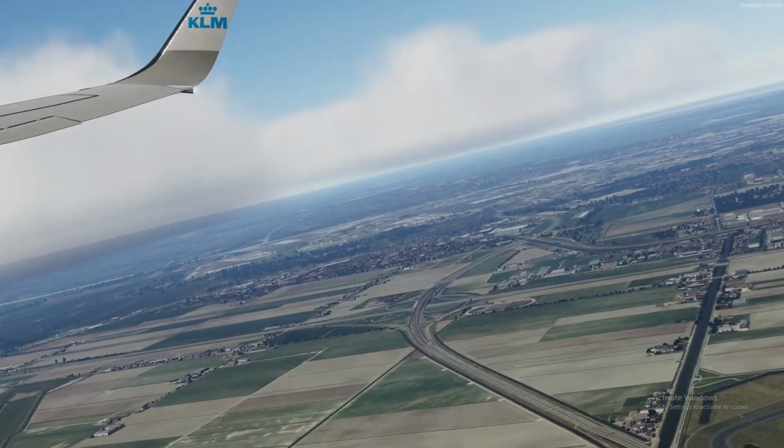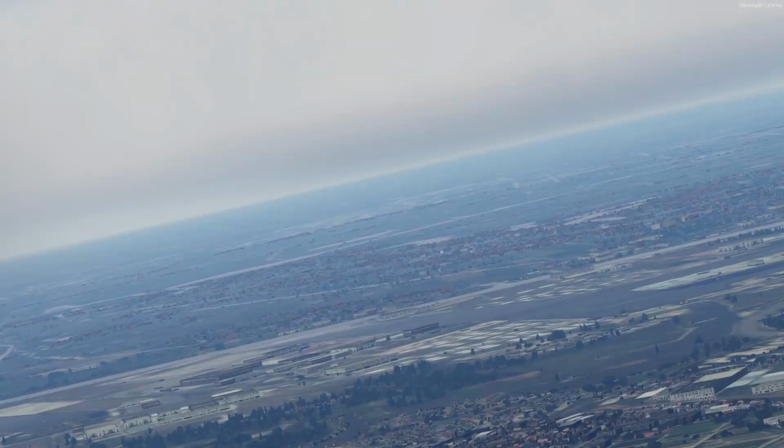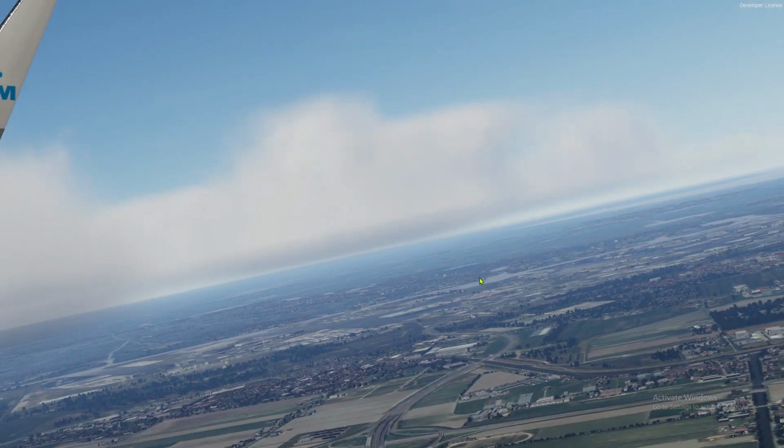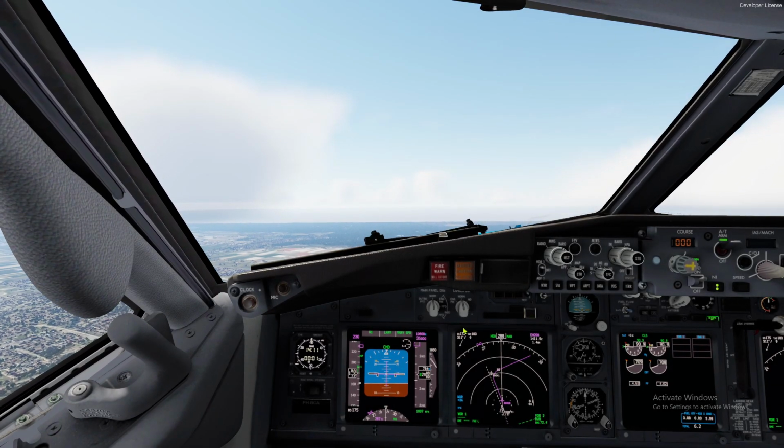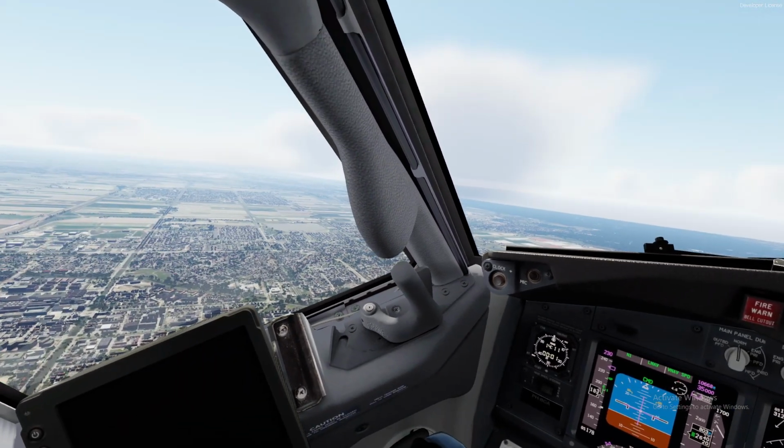No, I don't see him. I think he's going to be breaking through the clouds soon. No, I don't see him. It's probably just loud. Okay, he's a bit off, far away from us. Oh, look at this beautiful Amsterdam.